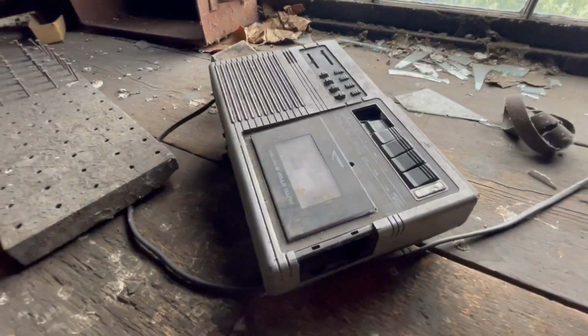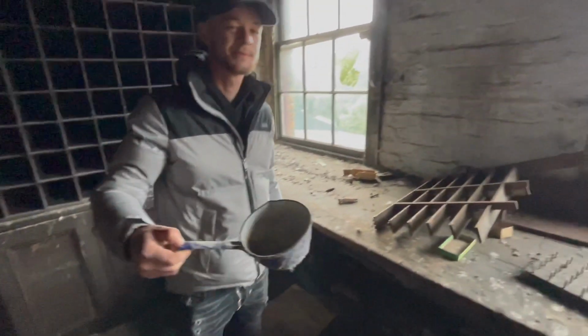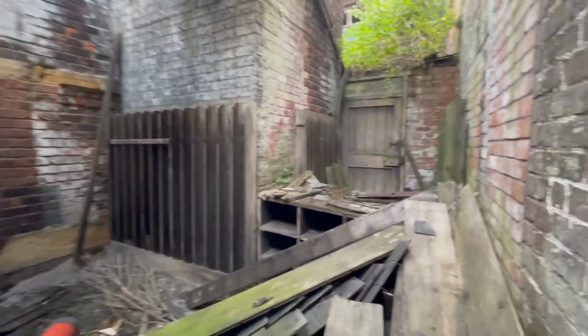Clickers, fish knives, all these little pigeonholes are mad, aren't they? You don't see it, do you? Hey, there's some more stairs here, bloody hell. Probably alright to go up them, but I wouldn't step up there.